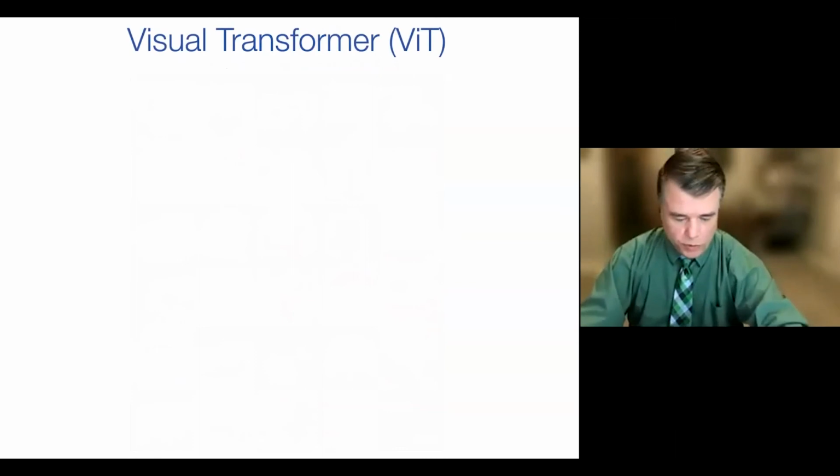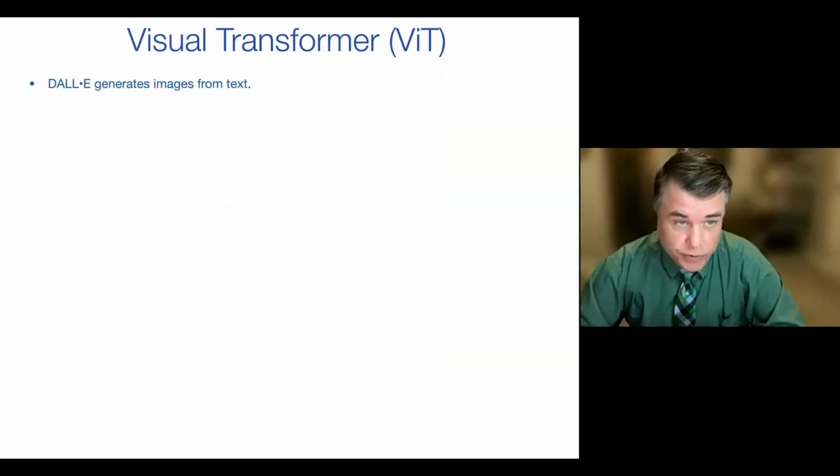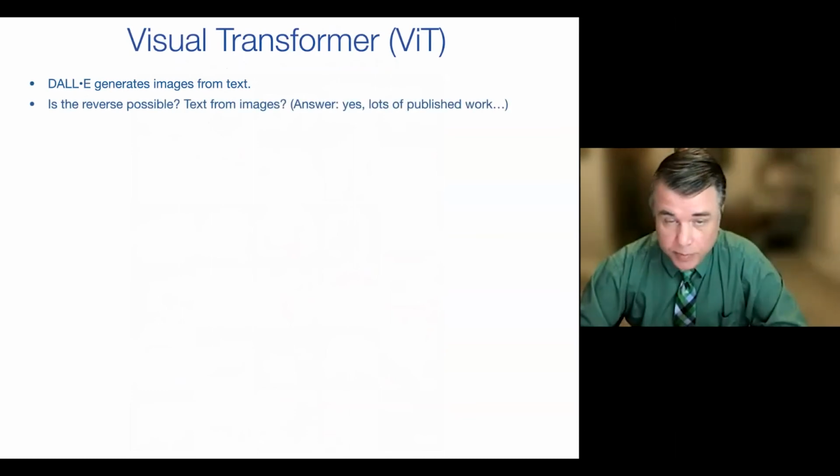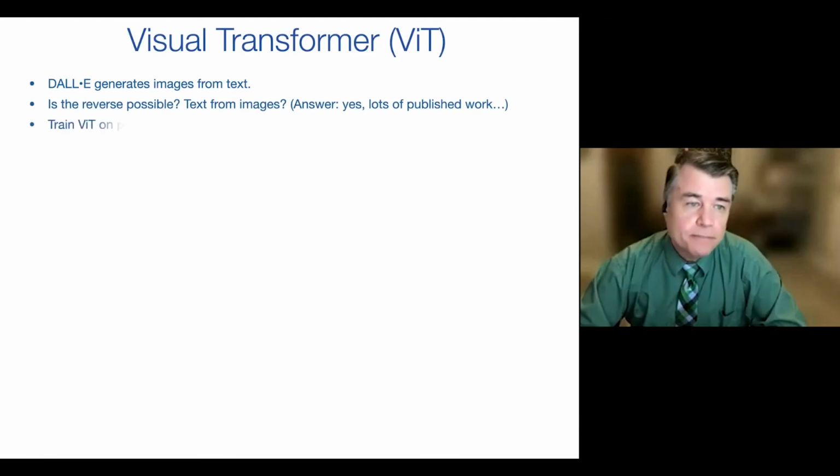So what would be the application of this? Well, if DALL-E generates images from text, can we reverse it? Can we do the opposite? And the answer is actually yes. This has been an area that's been studied for the last several years. How do we produce a description of the image that we're looking at?